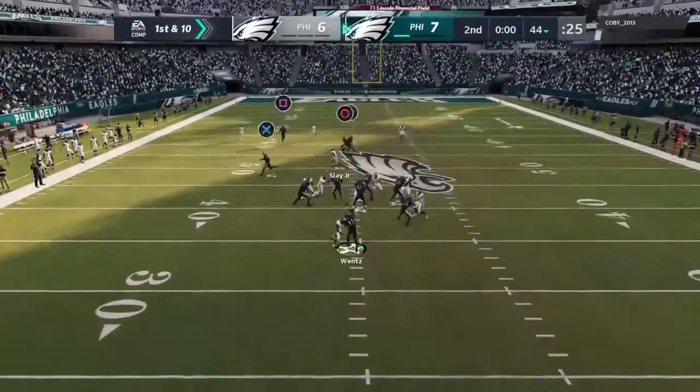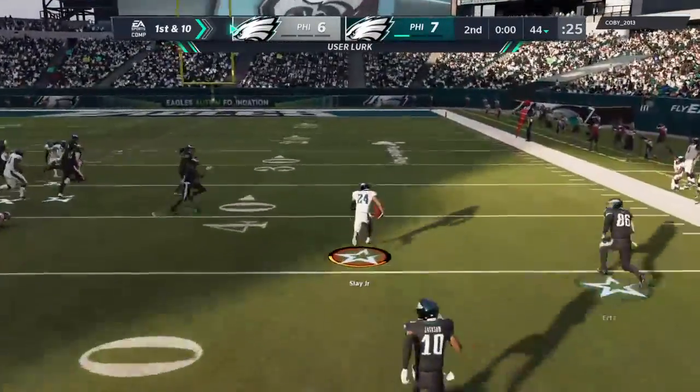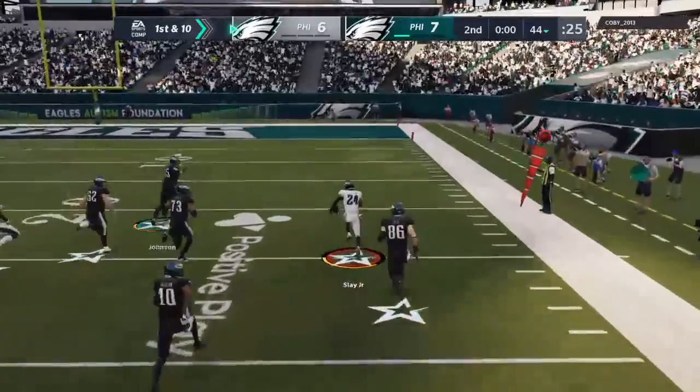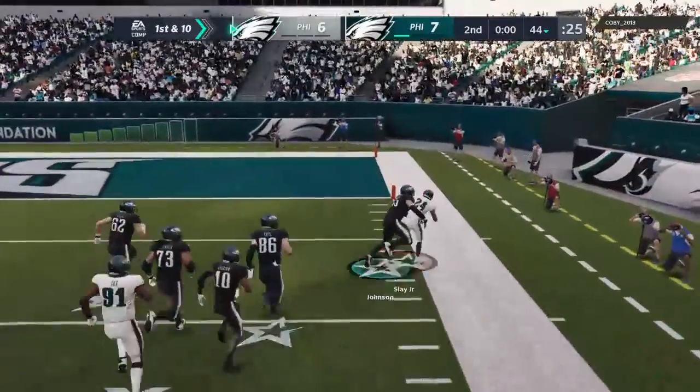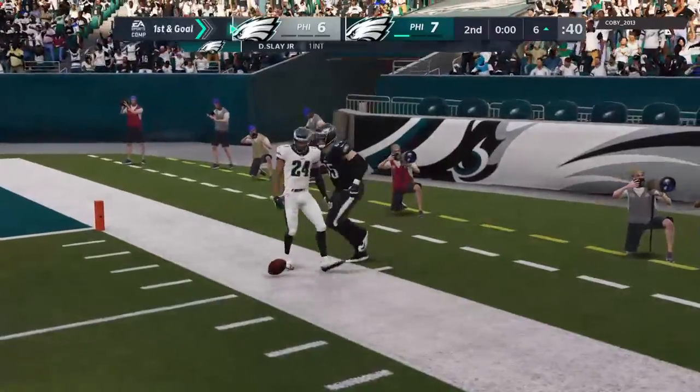A final shot before half for Wentz. Trying to get it to Jackson, and it's intercepted. Darius Slay with a pick. And he will be out of bounds as time has run out on this first half.